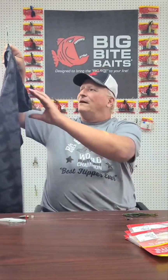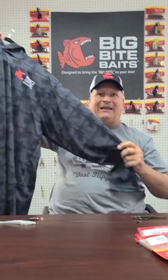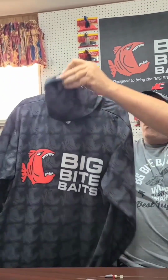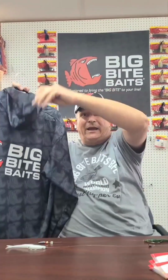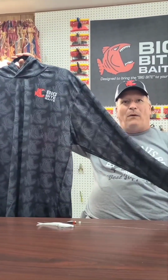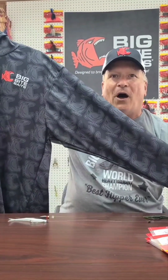All right, the second thing I've got this day is we've got a new pullover. It's got the hood on the back of it. We actually have it in two colors. It comes in a black and a silver. Has the Big Bite logo on the front. Has the Big Bite logo on the back. Okay. This is coming soon. I think they're on the way. Is that not correct? I believe they're being shipped out now. So we should have them here in the next couple of weeks. And definitely need to check the internet, check the webpage for those.